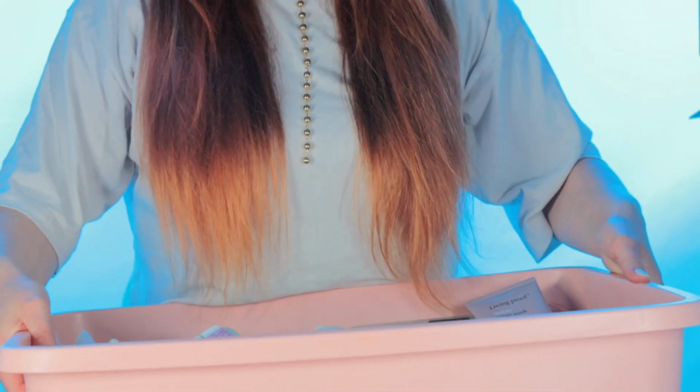So in this box of empties, guys, I'll try to lift it. Okay, let me try to lift it first. Maybe I can. Oh, okay, so there it is. This is the box. That's how I'm gonna keep filming.